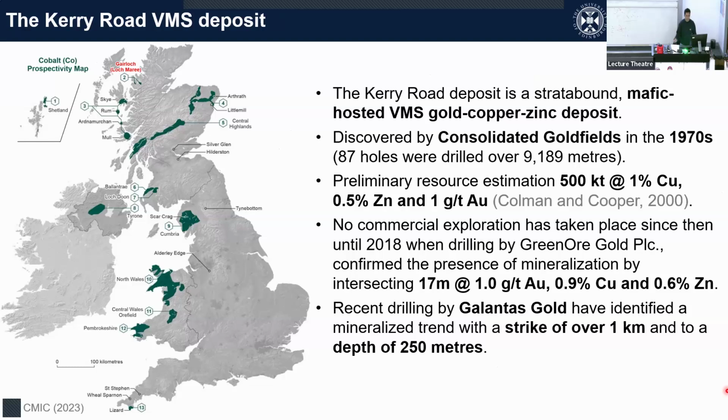So now let's take a look at the Kerry Road deposit. As I showed in the map earlier, Kerry Road is located here, quite in the north, and this deposit is a mafic-hosted VMS deposit, or the company previously classified this as a Beige type deposit. This deposit was discovered by Consolidated Goldfields in the 70s. They drilled around 87 holes over 9,000 meters, basically. And the preliminary resource estimation, done a while ago, like 25 years ago, is around 500 kilotons at 1% copper, 0.5% zinc, and 1 gram per ton gold.